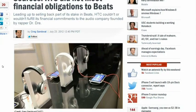So basically, in the time since they've taken control of Beats, HTC has seen a management shakeup. They've seen market share getting smaller, and their stock price dropping. And basically, they don't really believe Beats lived up to the financial expectations they had. So they're giving half of it back. It's very interesting to me.